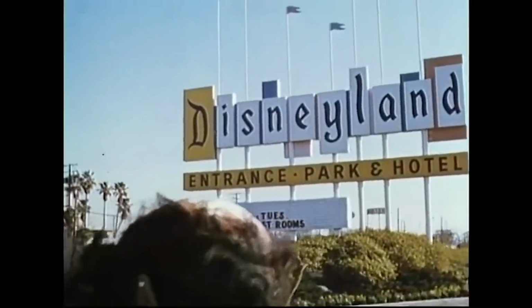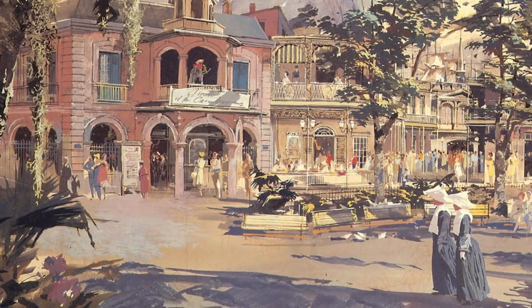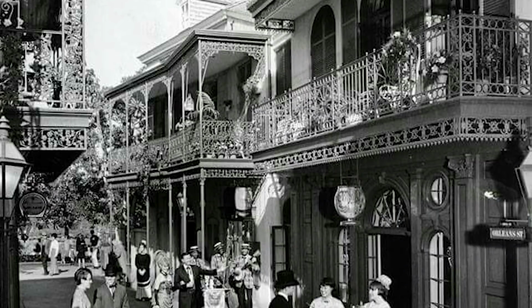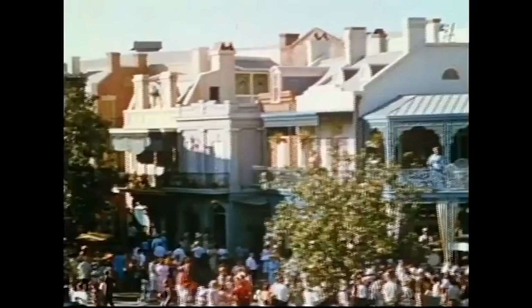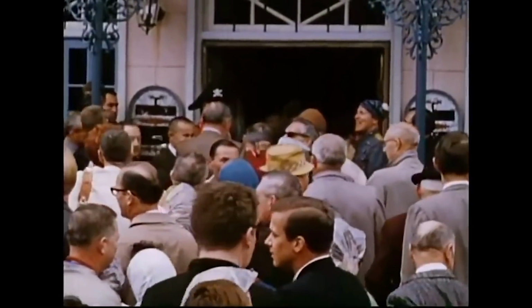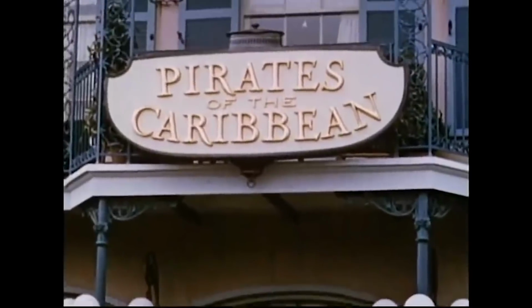In 1966, Disneyland opened its newest themed area, New Orleans Square. Although it was heavily themed to 19th century New Orleans and offered many different shopping and dining experiences, there was one thing that it lacked. New Orleans Square, which at the time cost $15 million to build, didn't contain a single ride. A little under a year later, though, that would all change with the opening of one of Disney's most ambitious rides ever created to this day.